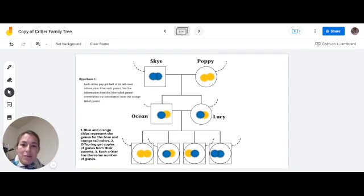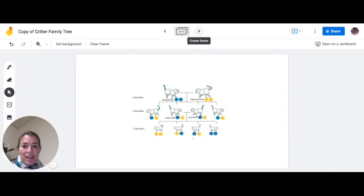You get half of the information from each parent, but sometimes the orange information is hidden behind the blue, and that's why you don't see the orange tail. So it looks like the orange tail skips a generation, but actually it was there all along. It was just hidden by the gene for blue tails. So ultimately, this is our family tree. We've got two blue genes in Sky and two orange genes in Poppy, and then this is what ends up happening as we fill out the family tree.